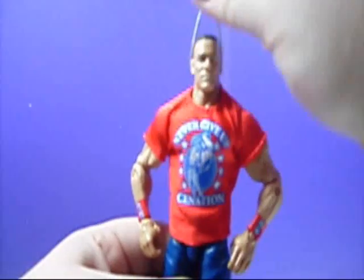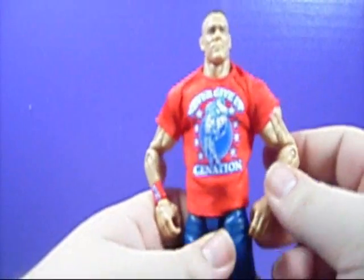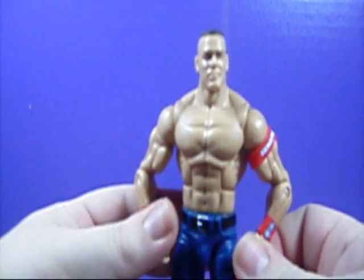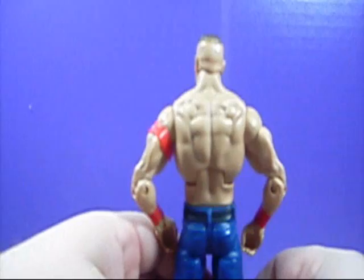The new shirt material Mattel is using is pretty great. I enjoy it. This shirt is done real well, fits well. Looks great. The new Cena scan is excellent. The body is the usual fare on Cena, the usual body type and whatnot.